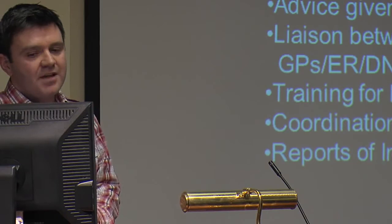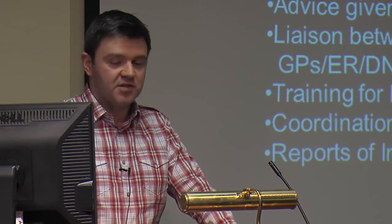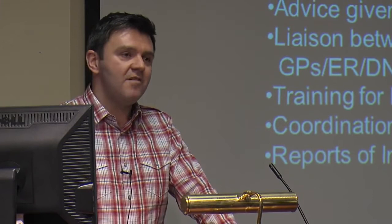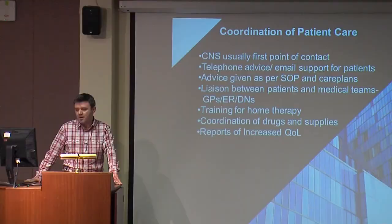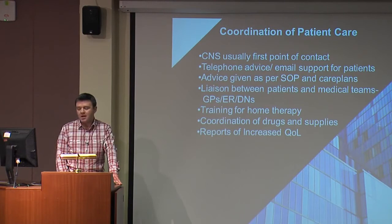Again, training for home therapy and coordination of their drugs and supplies. If you think we have around 130 patients on home therapy with antibody deficiency, not to mention the patients with hereditary angioedema, we have quite an ever-increasing number of patients requiring coordination of drugs and supplies at home. And all of this helps to, or has reports of, an increased quality of life for patients, that they can stay at home, remain well at home, need less medical intervention in terms of inpatient admissions and hospital visits.